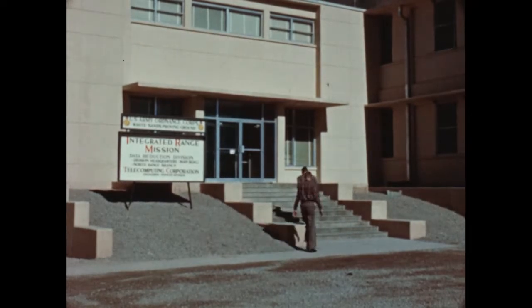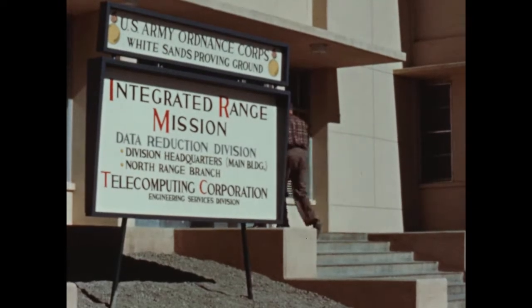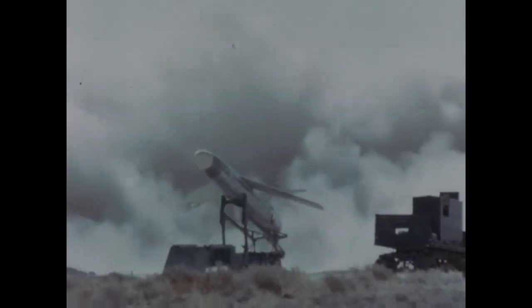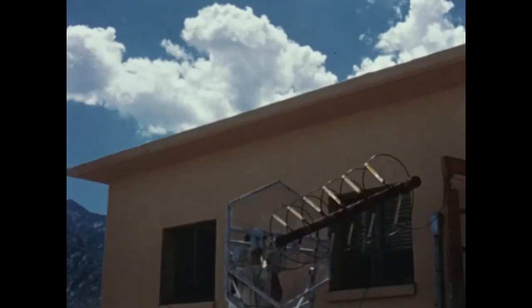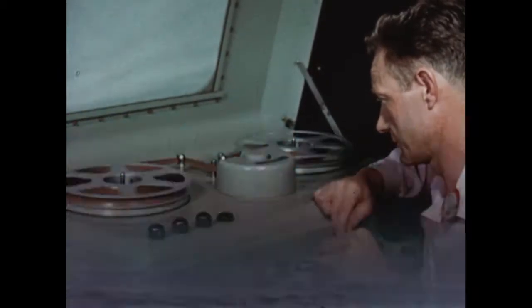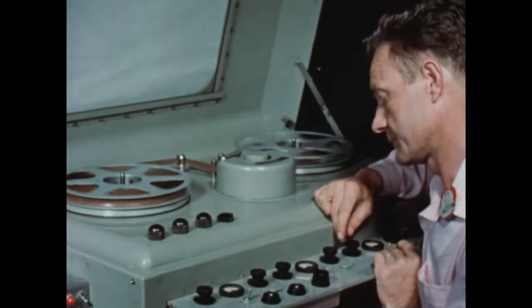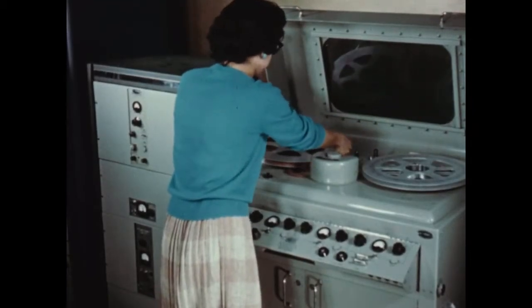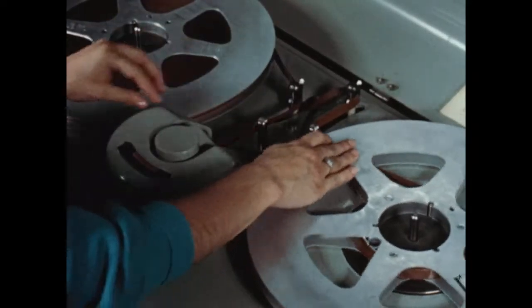Uprange, integrated range mission gathers and reduces data from tests conducted by the Air Force Missile Development Center. For instance, from this Matador to this telemetry antenna, data is radioed. The telemetry data is recorded as the Matador continues flight. Data recorded include missile pressures, temperatures, and many other functions. When the tape is brought in from the field, this equipment reads up to 27 different missile functions from a single taped frequency.